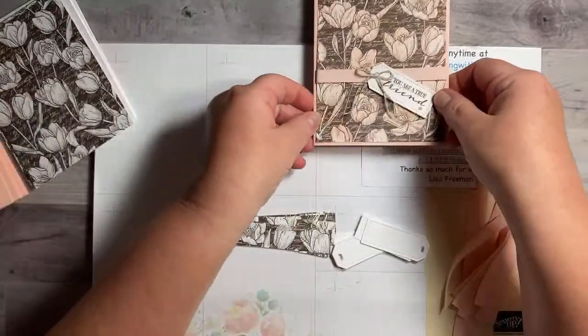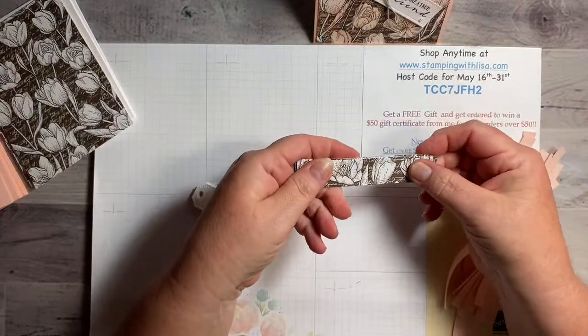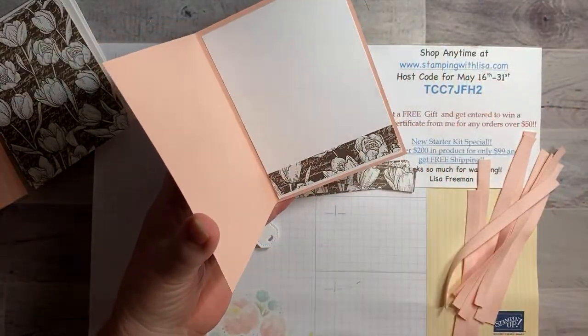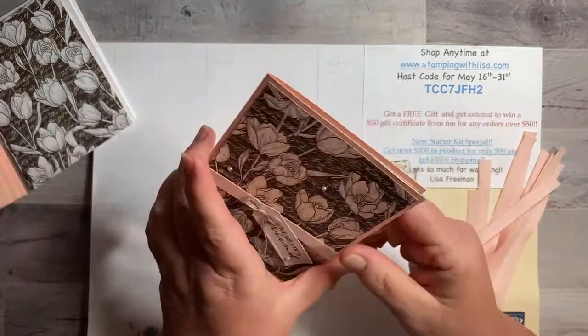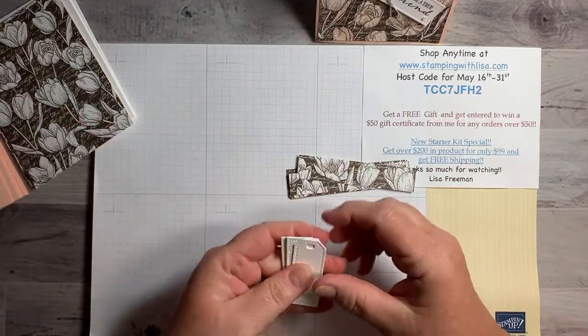All right, so this is what we're making. I'm just going to set that over here. These little pieces are for the inside. I forgot to show you that. So that's the inside of the card. I just glued that down to the bottom. So that's for the inside. All right, so are we ready?